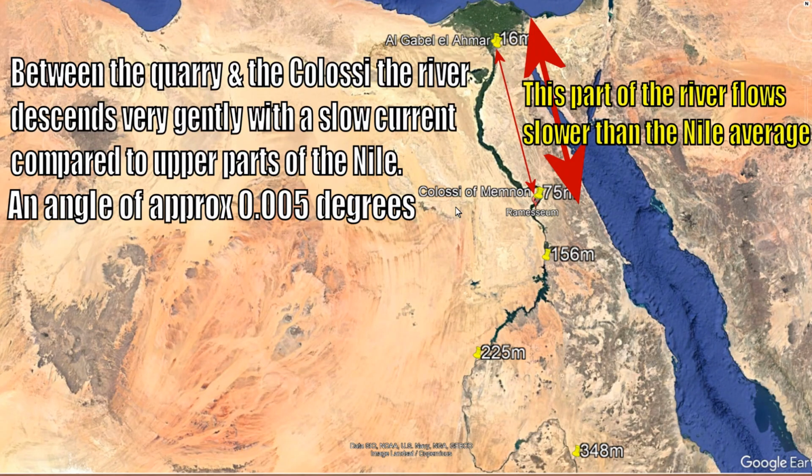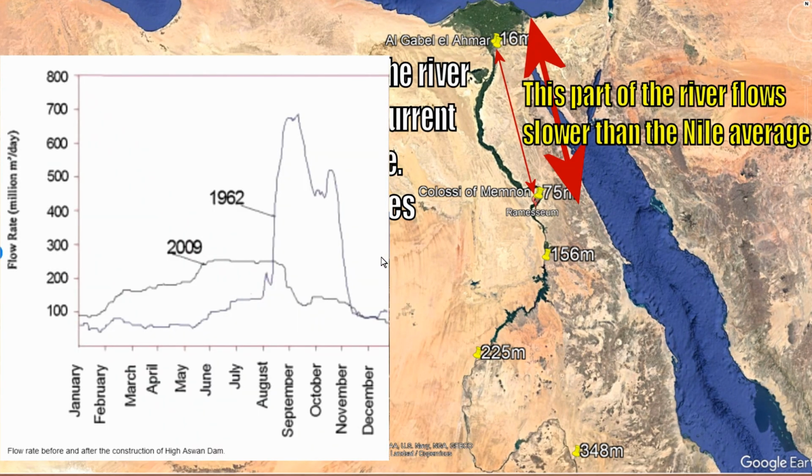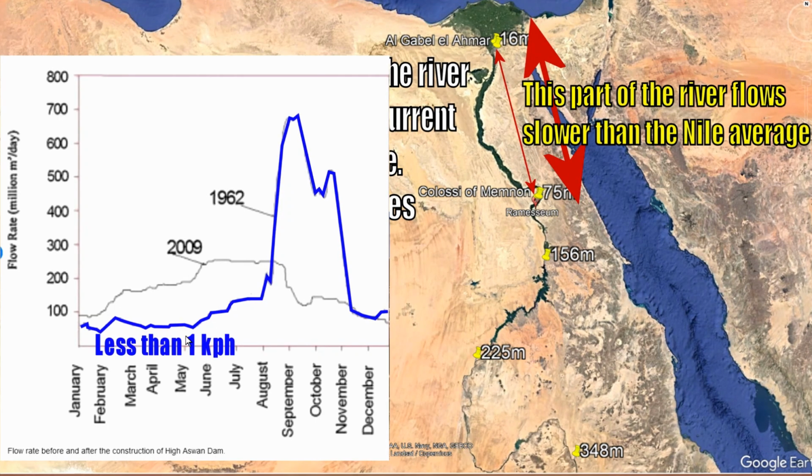If I was looking into the current speed of the Nile, they tend to give averages, so what you really have to do is look at the lower part of the river compared to the steep upper part of the river. Now, here's a flow rate. From 2009, you see that the line is more constant because the dam is there now and it regulates the flow. Prior to that, you had the yearly flood, so from August to November, December, the flow was much faster because of the flood season. But during this part, it'd be less than 1 kilometre per hour, maybe almost at zero, almost at a standstill during the dry part of the year. Yeah, but not less than this is the high level.